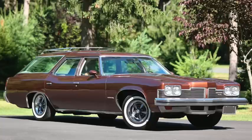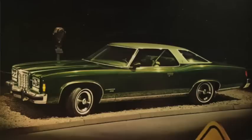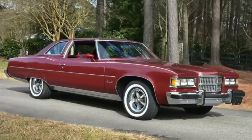A 6.6-liter 400 returned with 170 horsepower, and a 250 horsepower 455 remained optional. 1974 models once again got a facelift, while the 1975 models saw several changes, such as rectangular headlights, standard radial tires, and the hardtop coupe being replaced by a pillared coupe, now being 226 inches long on a 123-inch wheelbase.